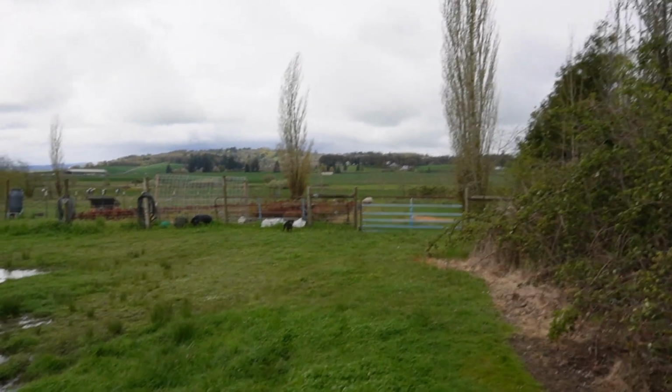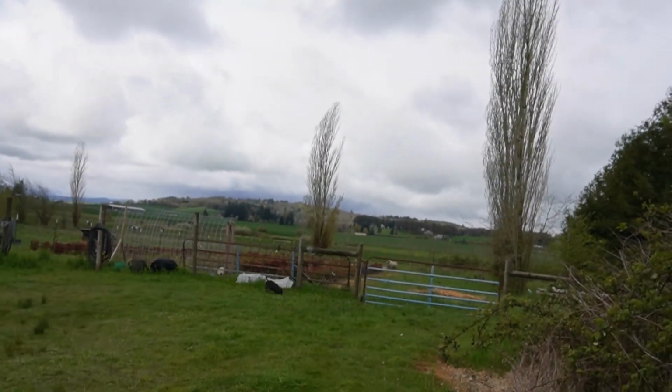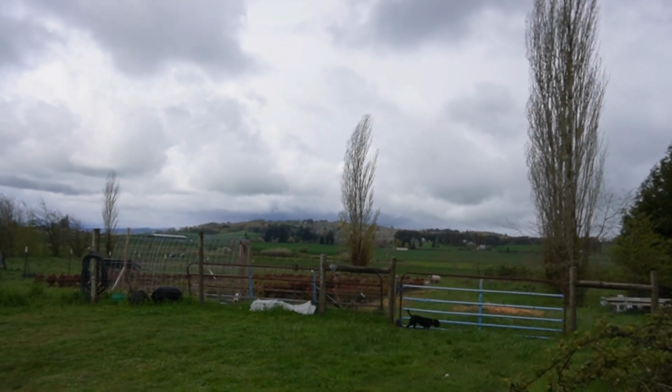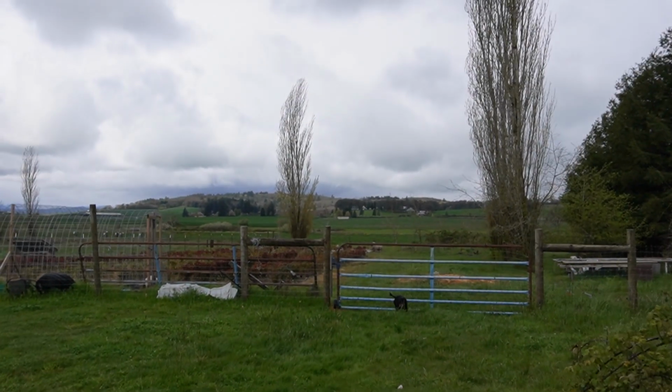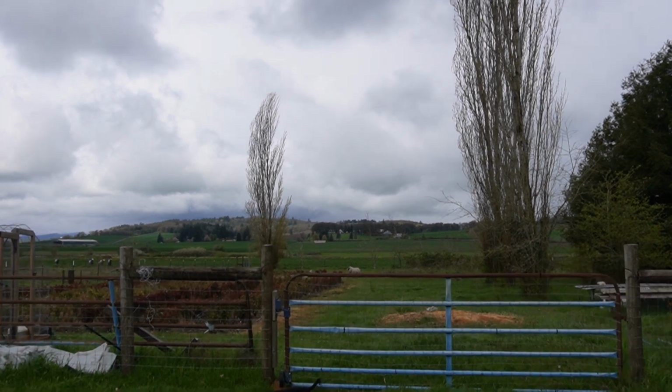Well, it looks like he's just wandering around a little bit, kind of checking out his new surroundings. We got peonies back there as well. But he is not a nice sheep. He needs to actually go at some point.